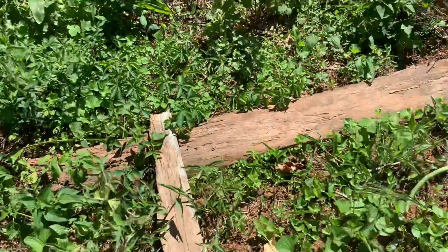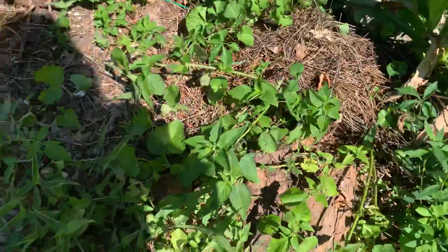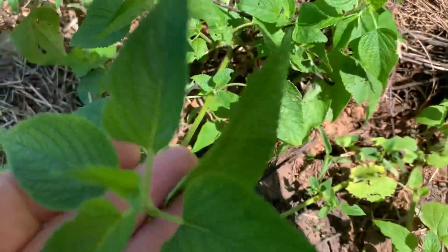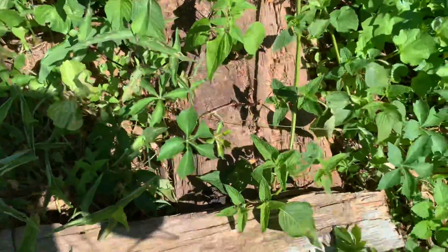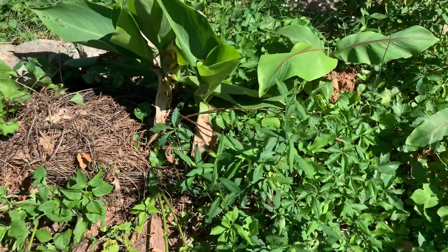Hazelnuts. Over here we have what appears to be a volunteer tomato I just found. How about that? That was unexpected. The salvia that I transplanted is doing remarkably well. It looked like it had died, just was like, no, I'm not going to live. But now it's just coming back.